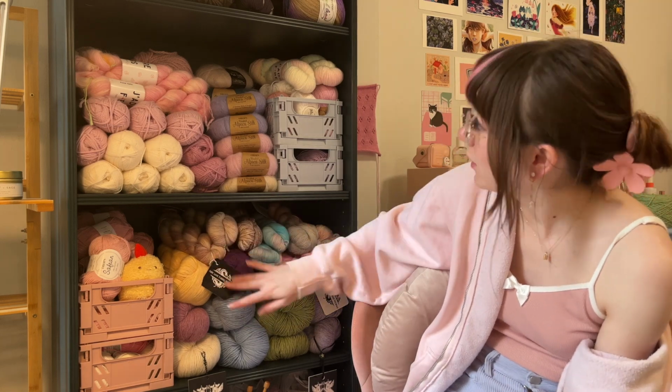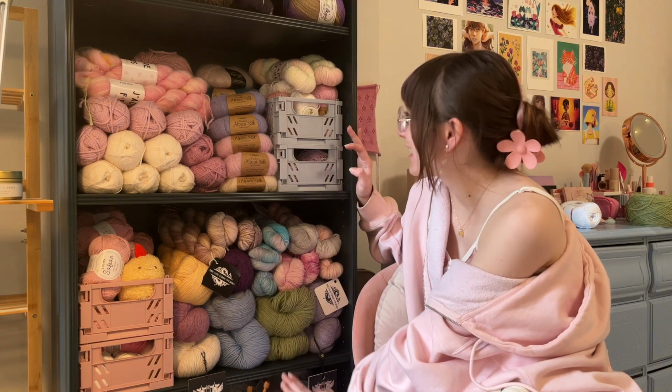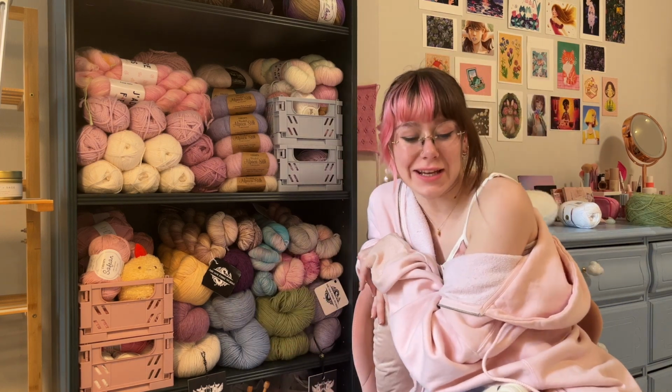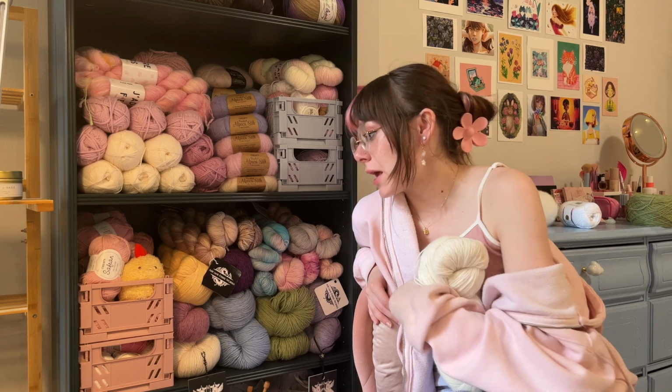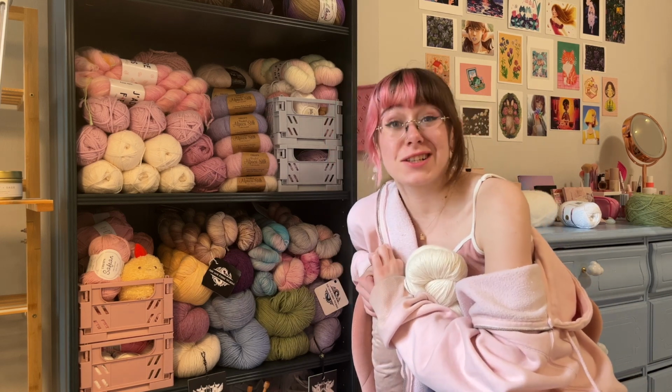Okay, that's looking good. Wow, oh my yarn, it's so gorgeous. I love having a shelf dedicated to all my yarn, because as someone with horrible ADHD, if I can't see it, it basically doesn't exist.